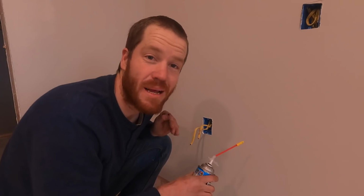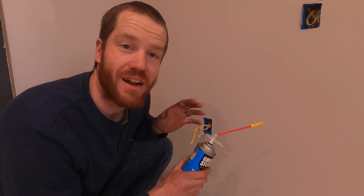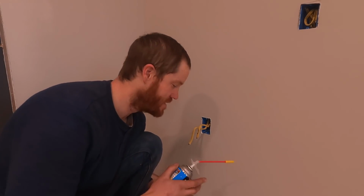One of the last messy steps we have in here before we put the floors down is to foam all of the outlets. Our goal here is to air seal these outlets so that air can't pass from our living space to inside the walls. So we're gonna foam around each outlet box and then also where the wires come through.